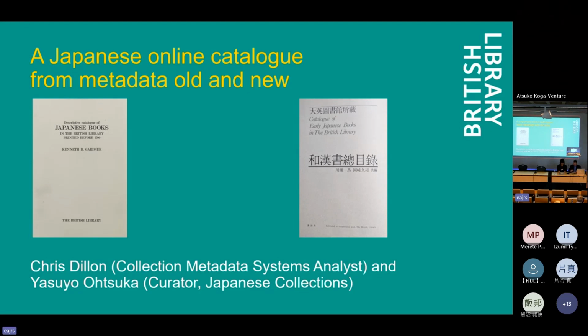Making the British Library's collection of antiquarian Japanese books and manuscripts more accessible has been a long-term challenge. One option might have been to recatalogue from scratch, but that would have been time-consuming and labor-intensive.